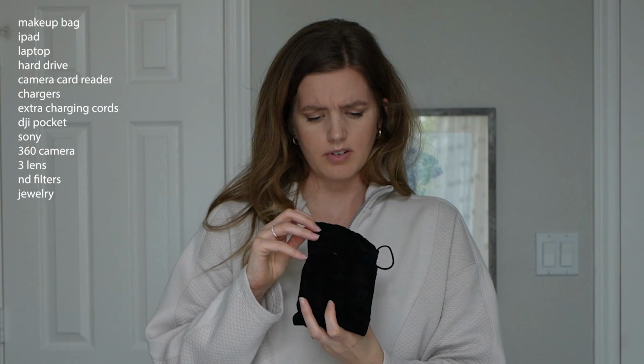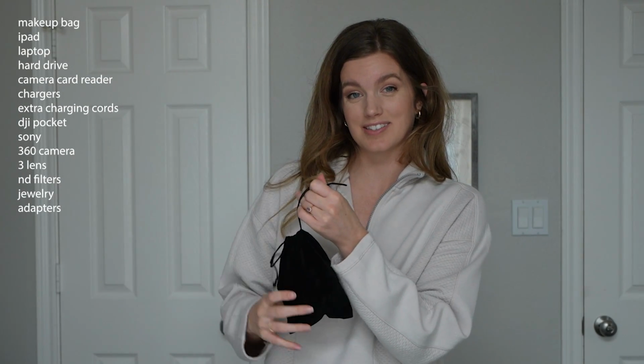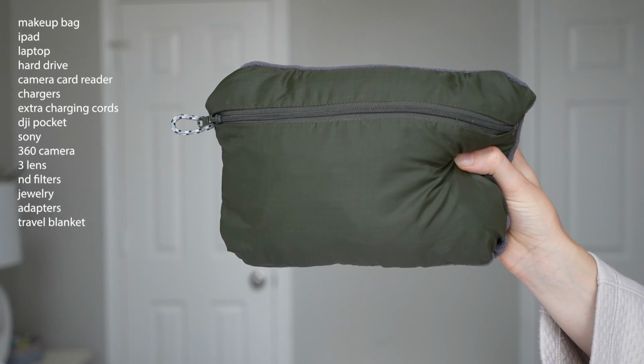Let's see, what are these? Some adapters. Picked this up on Amazon, and we'll leave the links to these and everything in the video down below. Have to have our travel blanket.